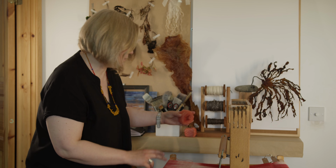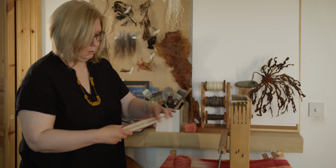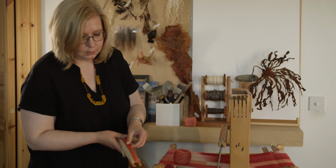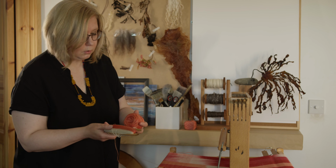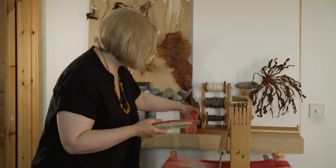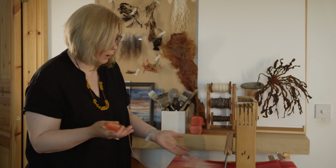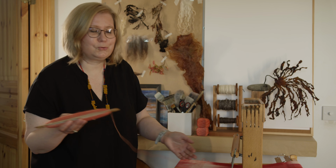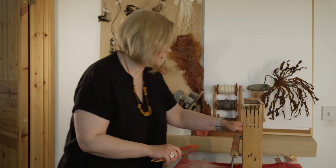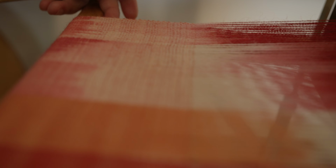So this is the weft as well, kind of multi-tone dyed. So not just the warp, but the weft as well, dyed. But it has a random and unpredictable result, which is what I'm looking for, to see how it will happen. So still some to go. So yeah, I am just regarding them as little watercolor woven paintings.